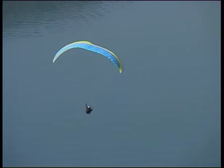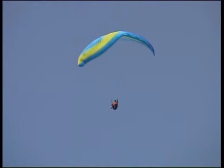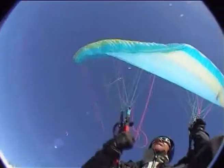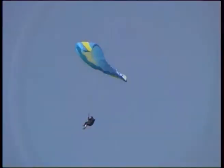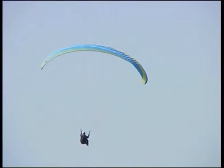Here we have a series of asymmetric collapses, and you should study these pictures carefully, try and get a feeling for the way the glider moves and the way the pilot needs to react in order to fly safely and to control his direction of flight. The secret is the amount of brake you use, not using too much, and combining it with weight shift in coordination at the right time.